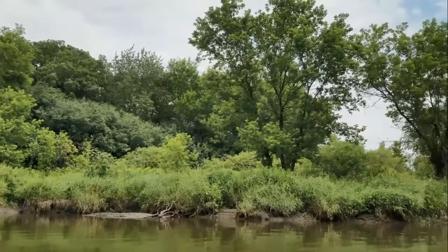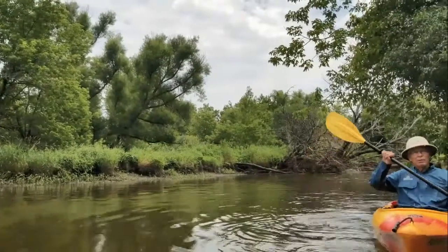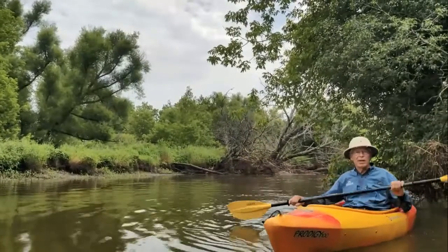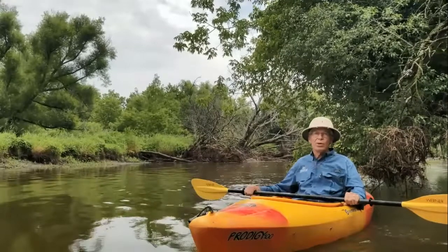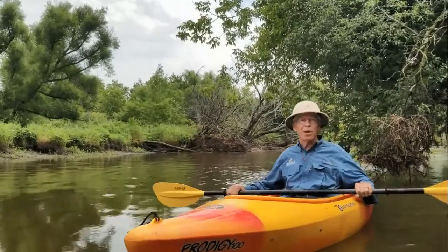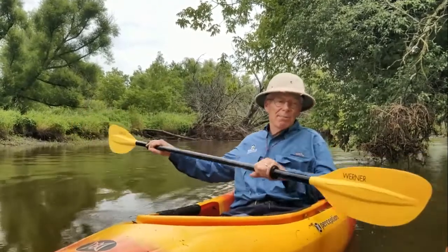But for 12,000 years, Native Americans were regularly burning this landscape, and so this whole huge flat valley was just a vast prairie. A little hard to visualize right here. This is what happens when you stop burning.